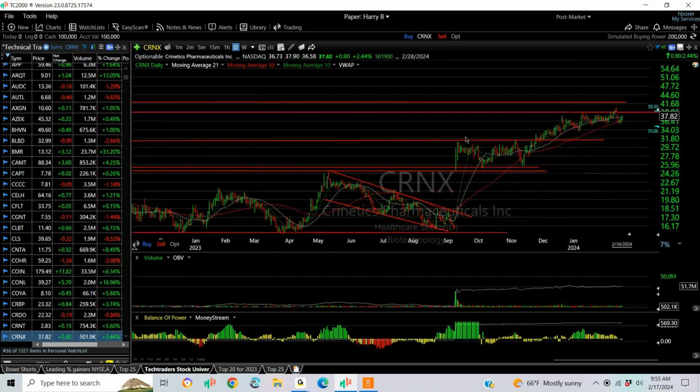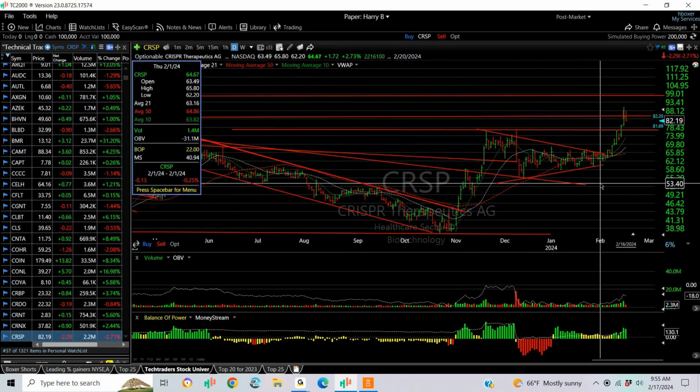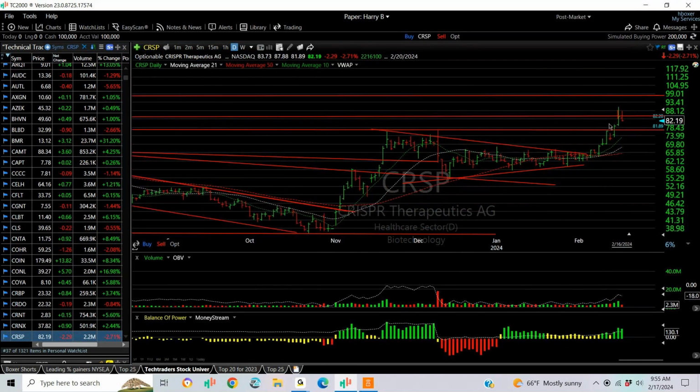CRNX popped and broke out and pulled back. We put a swing on it. It's moved up nicely. It's reached a couple targets. Next target is 42. CRSP. I pointed this out a couple weeks ago that it had a really tight little coil forming. But boy, did it come out of that coil. Going 62 to 90 in a week and a half. Overbought, yeah, momentum indeed. Target 99.